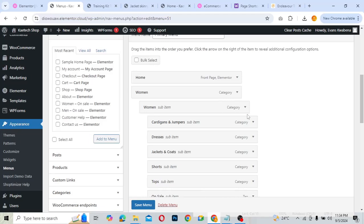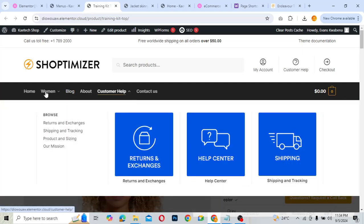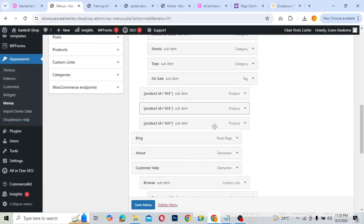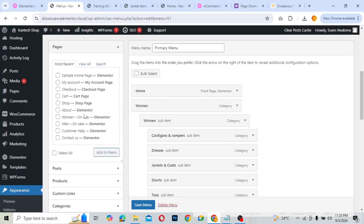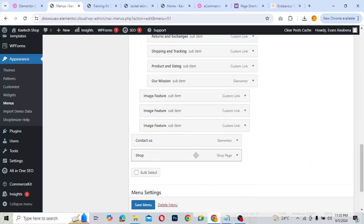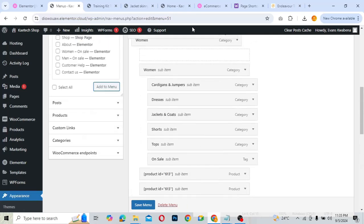But of course if you are skeptical about creating one and not having the same effect as this one, and you want to have the same mega menu effect over here, then I will entreat you to just select the pages over here, and then just move them over here. Okay, so if there is a shop that you want to have that kind of mega menu, let's say I click over here, and then I add it to the menu. And what I want is for this particular shop to go on top, so I'm just going to take it to the top.